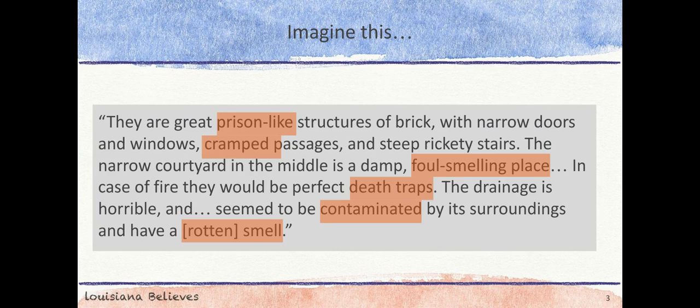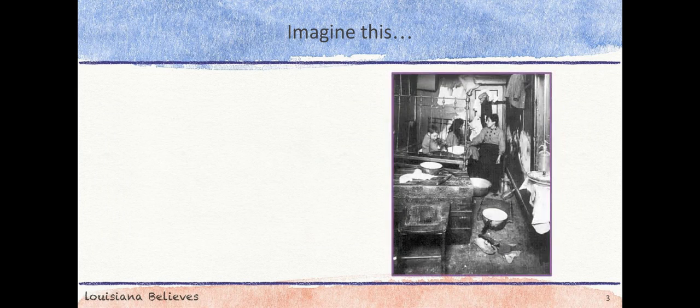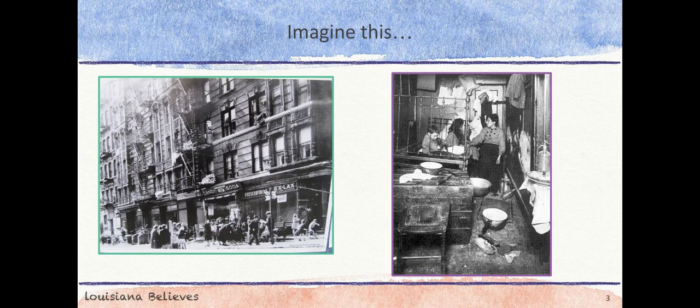These buildings were called tenements. Tenements were homes to most of the immigrants who came to the United States in the late 1800s. Big cities were filled with tenements. But how did immigrants end up in such horrible living conditions?